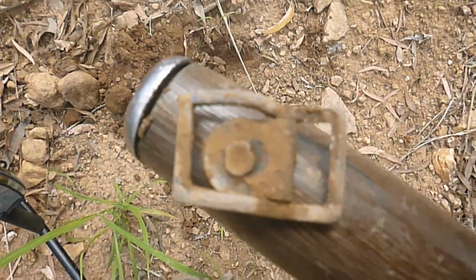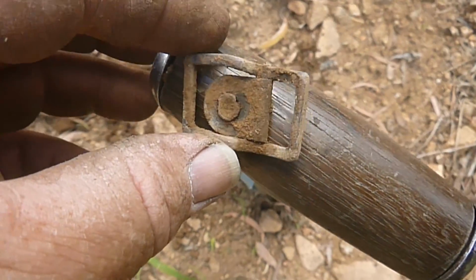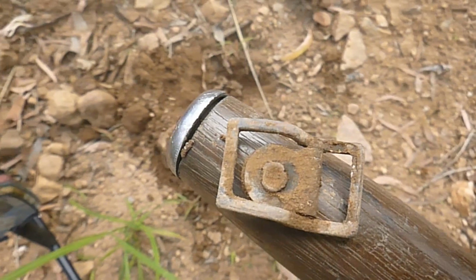Next find is a gaiter buckle with a bend in it, where it's been sitting, I suppose. So on to the next find.